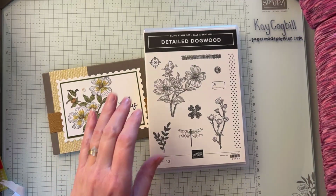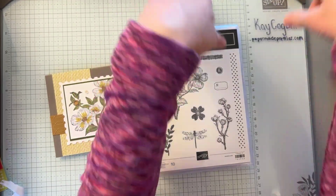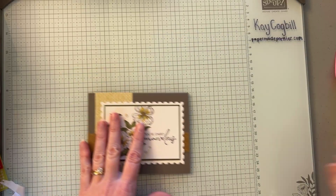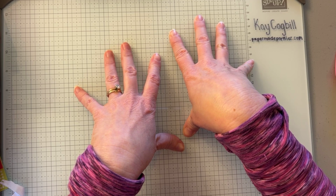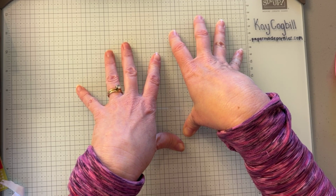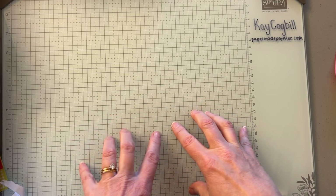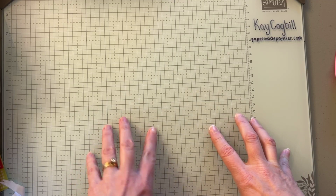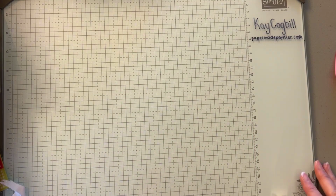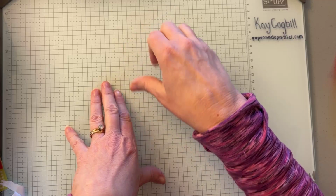Now, let me show you something else about Saleabration, and that is that you can earn this Glass Mat Studio for free with a starter kit. So your starter kit is $125 for $99, which is a great deal, but you're going to earn this whole Glass Mat Studio for free when you get a starter kit. Okay, so you're already getting a great deal on the starter kit, plus you get this cool glass mat. Okay, it's non-slip, it's non-stick, it's tempered glass, it's not reflective.